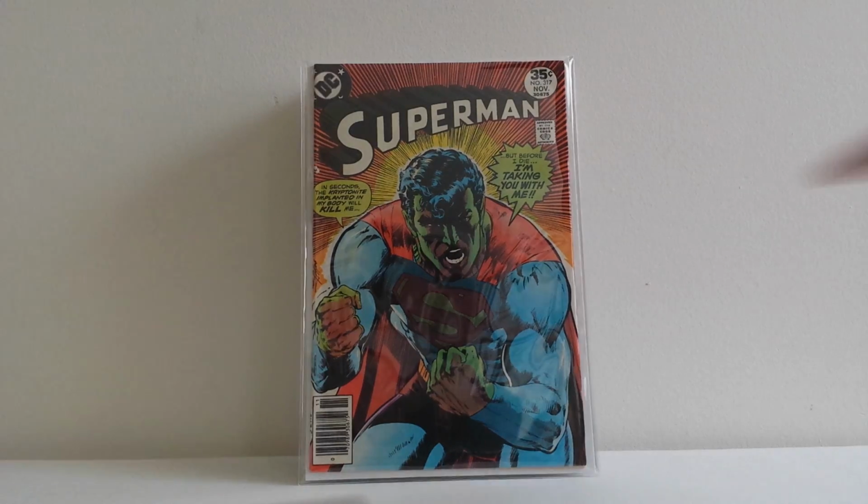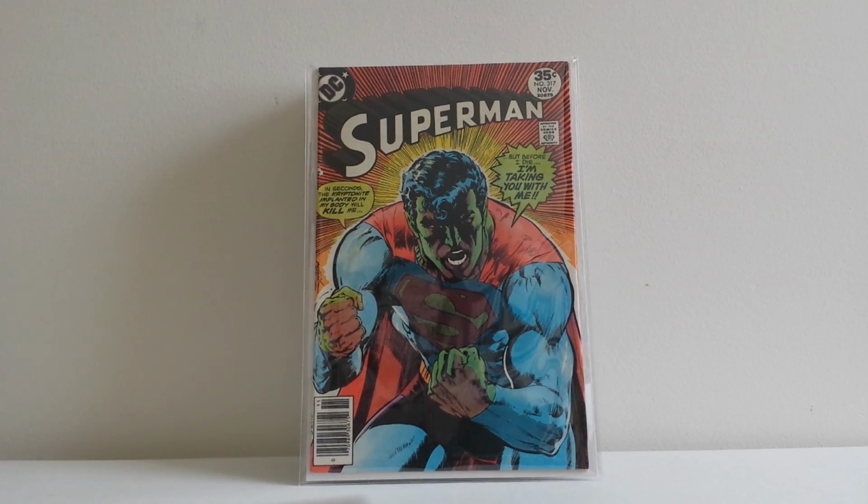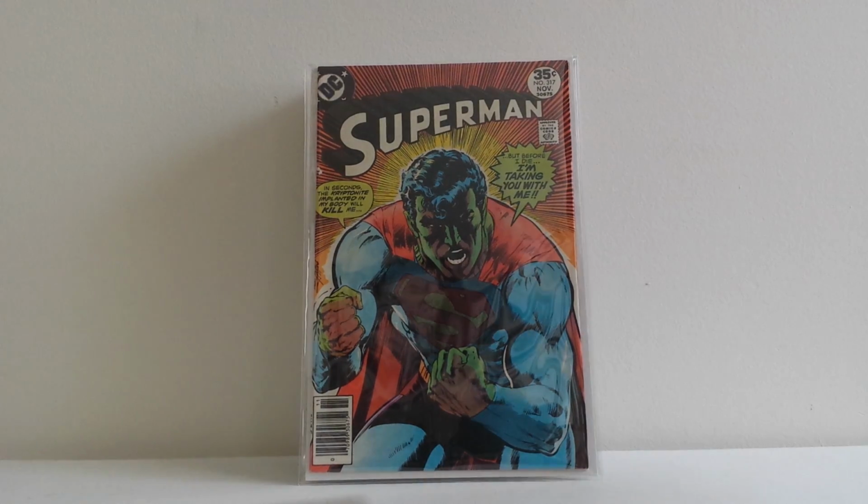This has a small chip out of the cover there, but I got a nice deal here on Superman 317. This great kryptonite irradiated Superman cover by Neal Adams.